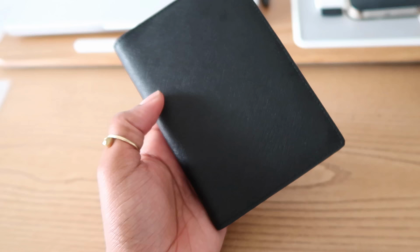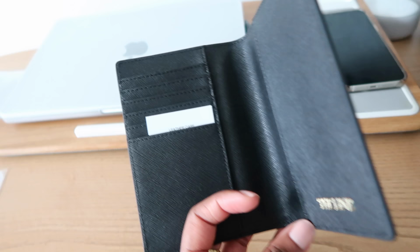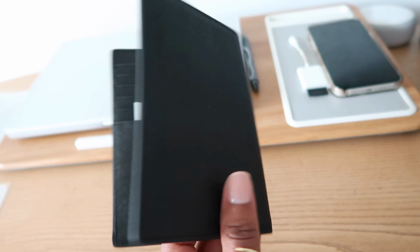And I'm actually going to need a passport book because the girl is going out of the country in about 2 days. But how cute. This is a really cool passport holder. It has a ton of little pockets for cards, and of course you can slip your passport inside. It's a nice leather, feels really good, and super minimal and chic, and I love that. So shout out to them for this cool gift.